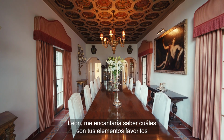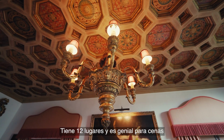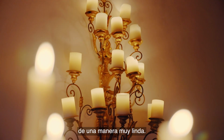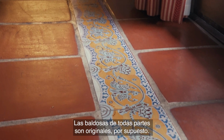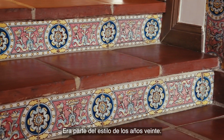Leon, I'd love to hear what your favorite features are in this room. It sits 12 and is great for dinners because we light up all the candles here and there, and all this gilt work and silver glistens in a very lovely manner. This honeycomb pattern is the original detail in the house that you restored. The charm of this house is that it was built in '26. Tile work, of course, is original everywhere. It was part of that aesthetic in the 20s.